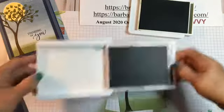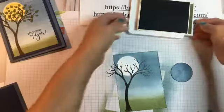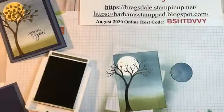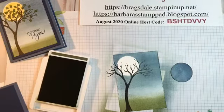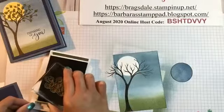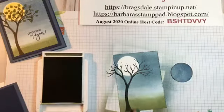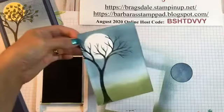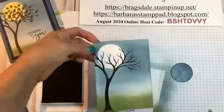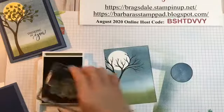Let me close up Early Espresso. I'm done with that. And then since I have Mossy Meadow still open, let me get these leaves. Oops, got something on there. These are actually leaves. And because it's summer, I know leaves are still on the tree, but you could easily leave this card with that spooky looking look, like a Halloween card.